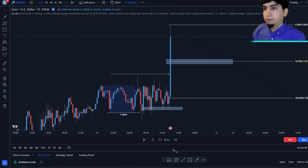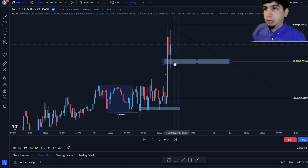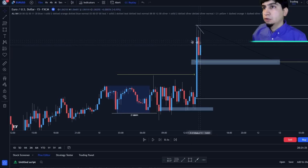So I waited for price to come, which it did. And as it touched the area, it bounced back up. So when price came to this 50% of this candle and then it bounced, I entered my buy position.